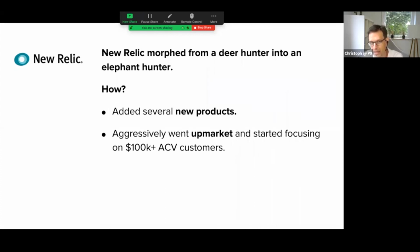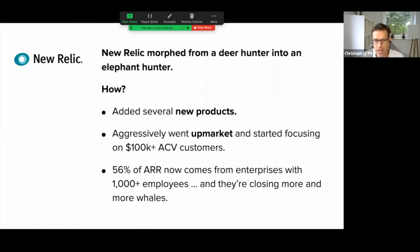And they did this by focusing on these types of customers, putting all the sales and marketing effort behind them, but they also did it by adding more products. So when they went public, I think it was one product, and now I think it's 3 or 4 products. So it's getting bigger customers, but it's also getting more and more dollars from these customers by selling them more and more. So they have several dimensions in which they've been able to grow, and the majority of their ARR now comes from pretty sizable companies, and they are now also closing more and more million-dollar deals.